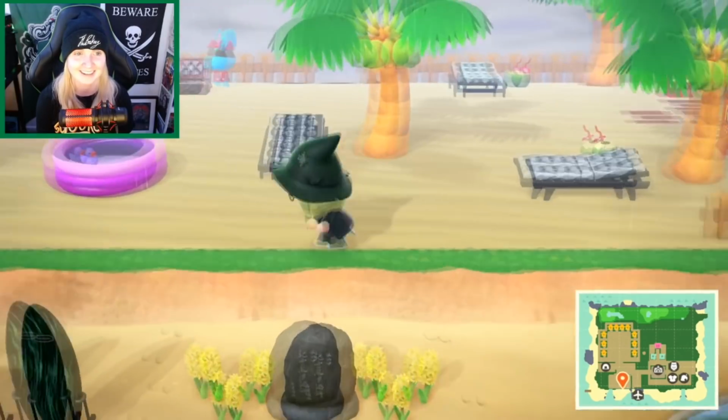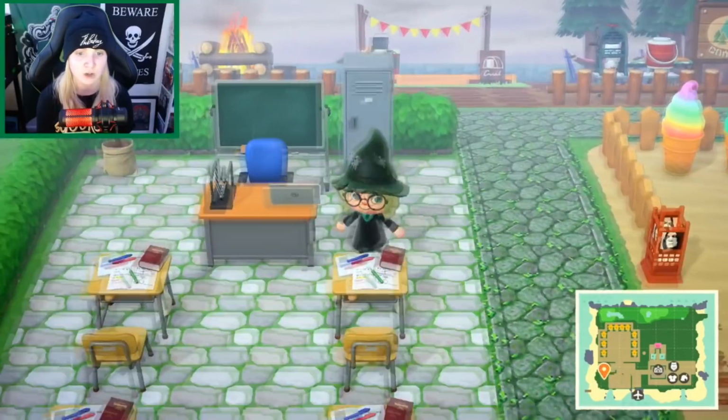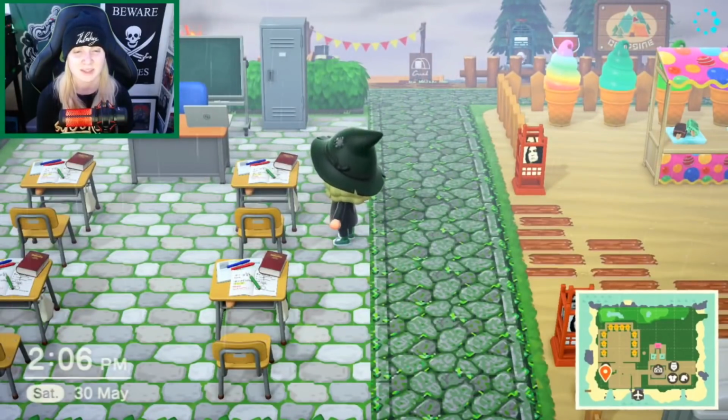This is really cute. Over here to the left of the beach, we have got a little school area. So I managed to get some desks and some chairs.